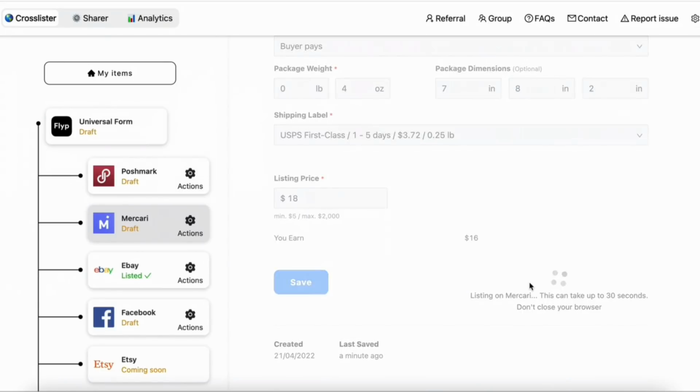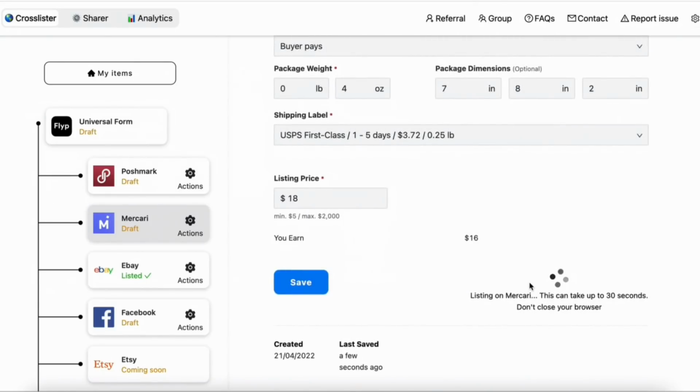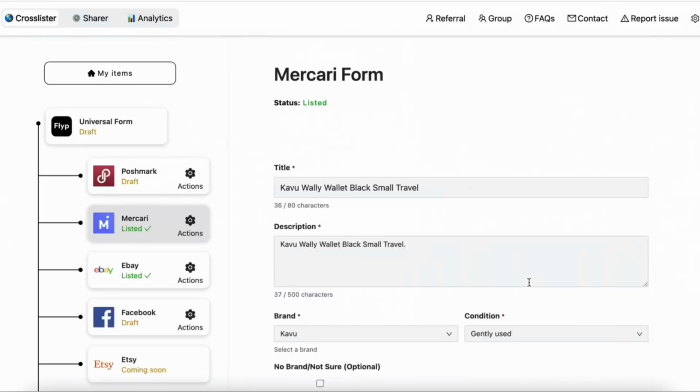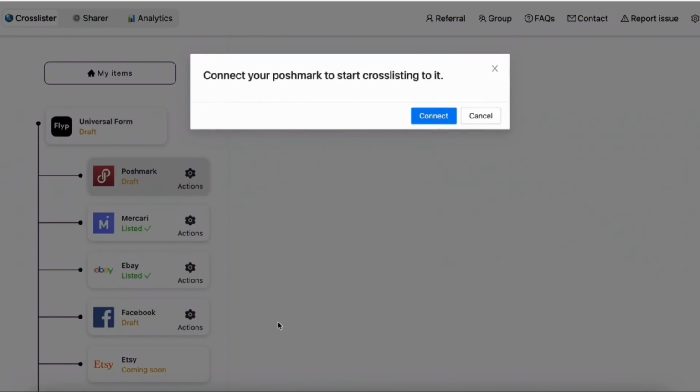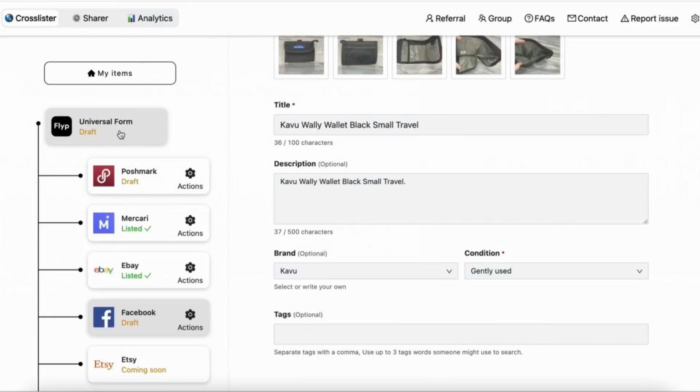That quick, that easy. And I had no practice. That was literally the second item I've ever done through Flyp. You can list it on Facebook, and then you can list it on Poshmark if you want. I'm not listing on Poshmark, so it came up that that is not linked. So there you go. There you have it.